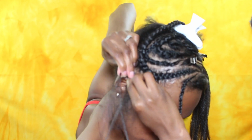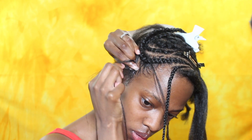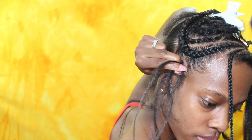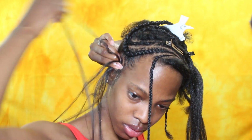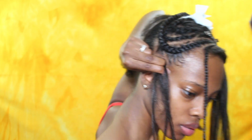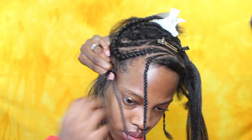Never. Braid, twist, nothing. So that's one of the reasons why I never keep braids in my hair long. Usually two weeks, three weeks max, I'll keep some braids in my hair. But for the most part, I'm just adding that shine and jam and braiding down to make sure everything is neat. And I do that for every single braid.